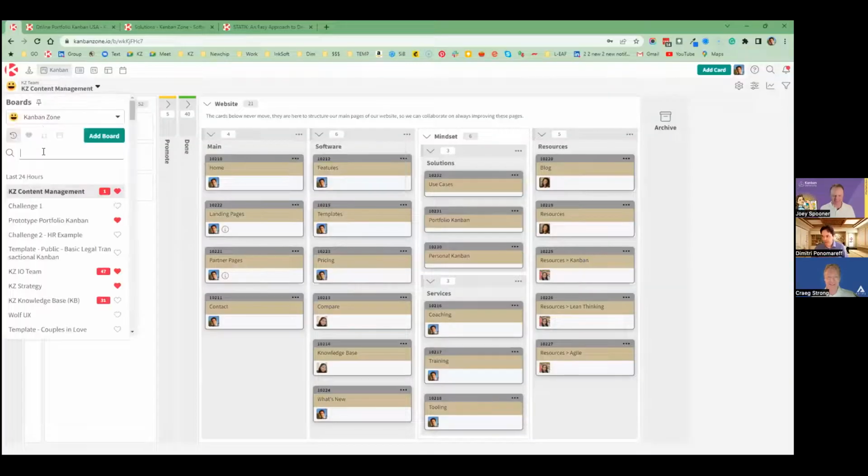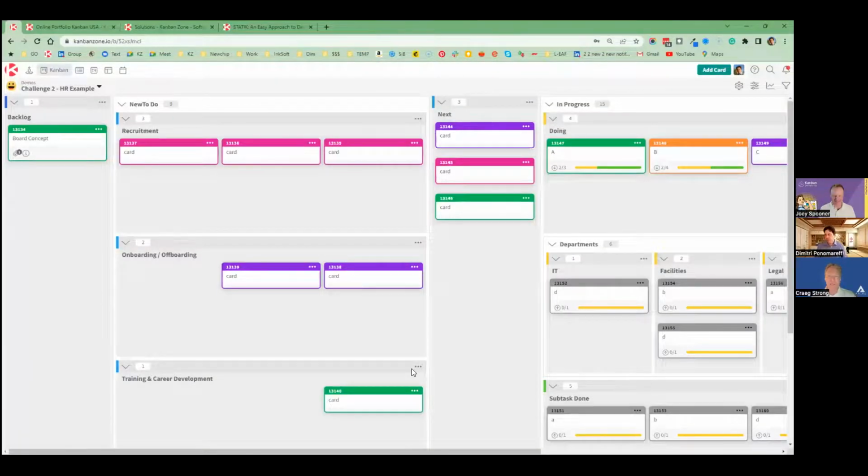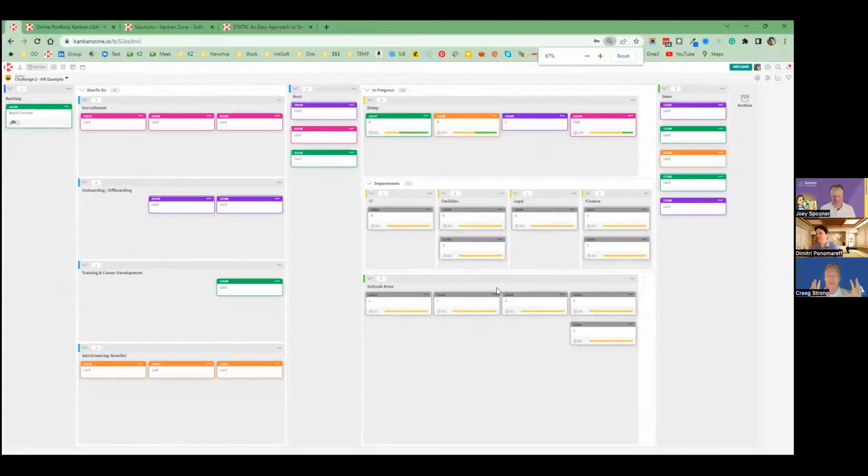No worries. So for my second favorite feature, can you move to the HR example? Yes. And that example originally came from Ian Carroll. It's another coach. And what's really interesting about the HR example is it's an example of a team that almost all of their work is actually coordination.